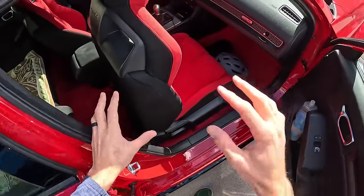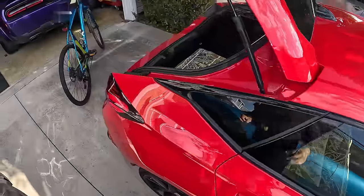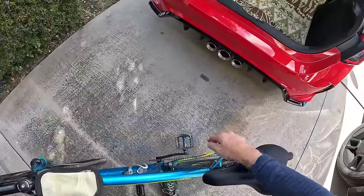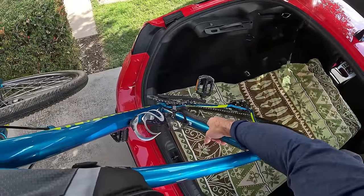Okay, everything is prepped. I got the seat folded forward. My helmet is there. Water bottle is in the door. And a towel is down to protect the carpet. Will the bike fit in one go? Or am I going to have to remove the front tire?